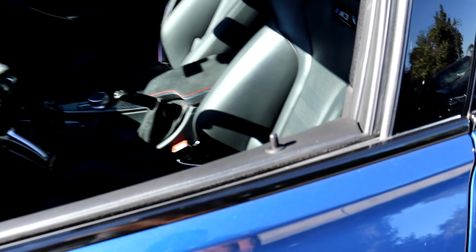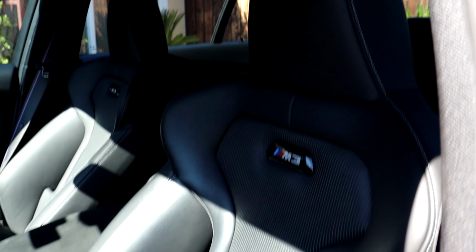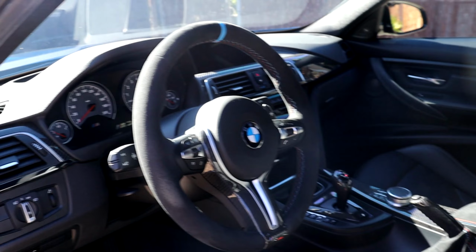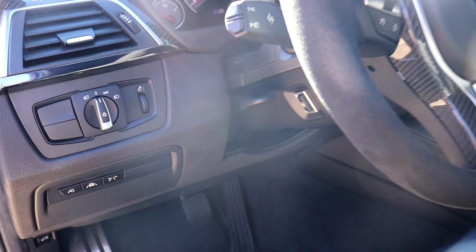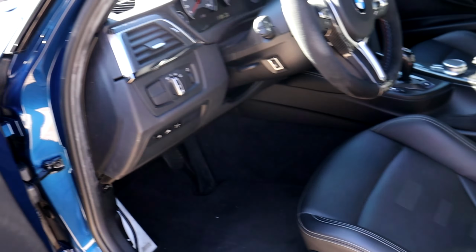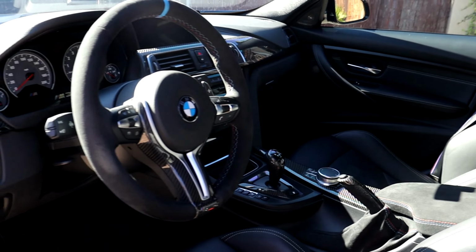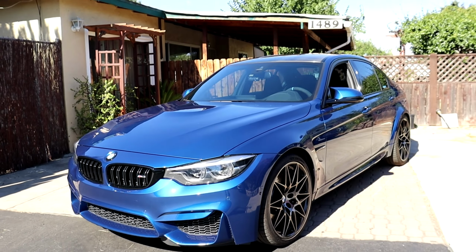Now, same thing for the interior. The interior is super clean. The seats still look brand new, both the front and the rear, the dash, all of the carbon pieces, all of the leather on the doors. Everything looks brand new. There's no dirt except obviously where you put your shoes and it gets dirty there, but everywhere else, it is extremely clean and in really, really good condition. It pretty much just looks brand new. So yeah, guys, this thing is in immaculate condition.